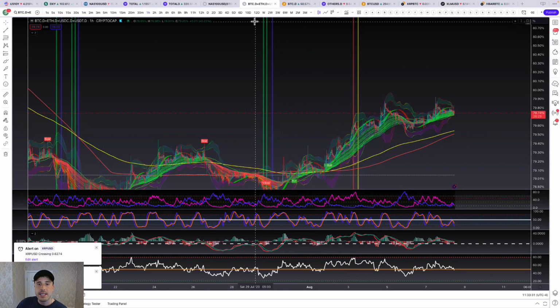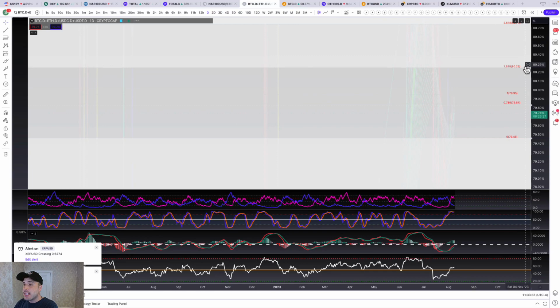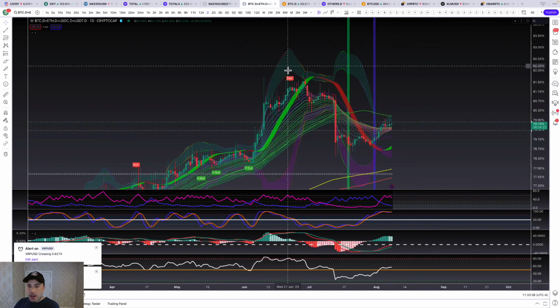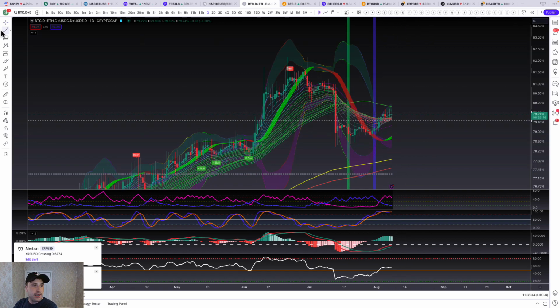Then the altcoin season pulse chart, we go to the daily chart, and then I'm going to hide this. We're starting to curl the super guppy up. I want to see us get rejected at 80% flat if we do push up, but really I want to see us come back down, retest this trend line, and then break below it.